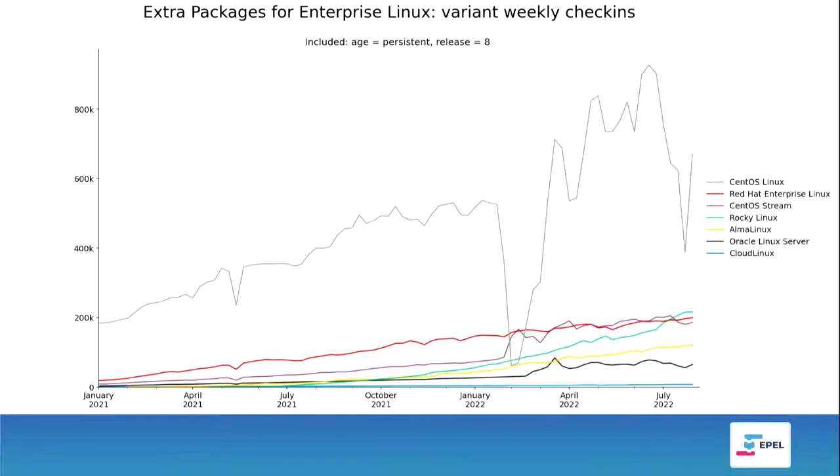This other dip is interesting. I don't know what that's from. Yeah, I don't know why there's so much volatility with it now. I would expect the volatility to go down as people migrate off of it, not down and then back up again. And you can see the other distributions there around the 200,000 mark, I think, tussling around, a little bit less volatile. But it's very interesting that CentOS Linux 8 still grew for a while and is still up higher, drastically higher than all these other options that are actually maintained that people should be switching to. Yep.